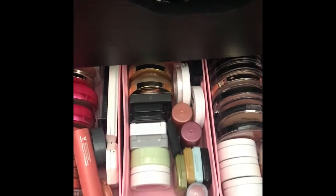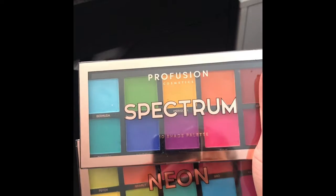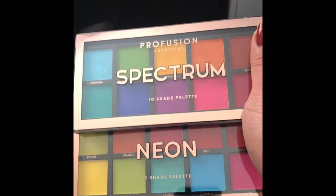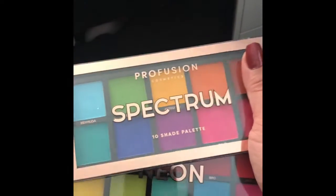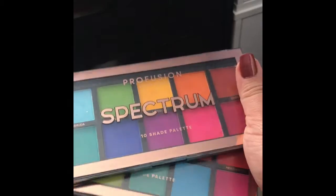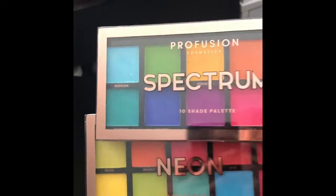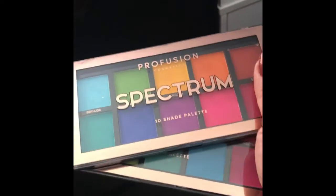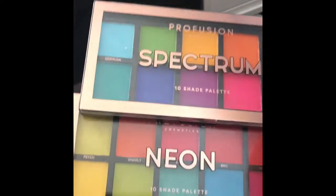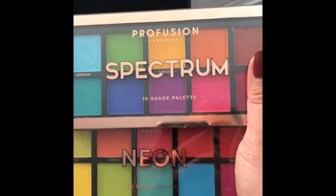And then, what else? What are we left with? We're left with eyes, but I'm going to dip into these two. These are the Profusion Cosmetics Spectrum and Neon palettes. So these are their 10 shade palettes. I bought these at Walmart and they're super beautiful, as you can see. So I'm going to dip into this to do a colorful look. I've only used this once, I want to say, and I want to try them out again. My son has used them because he loves colorful palettes. But yeah, I'm going to use this.